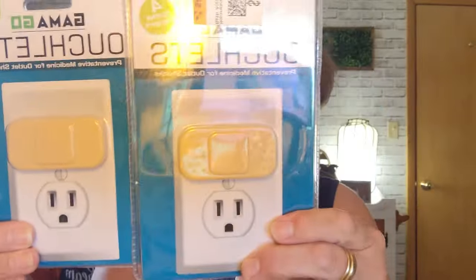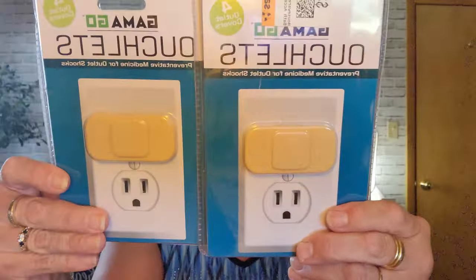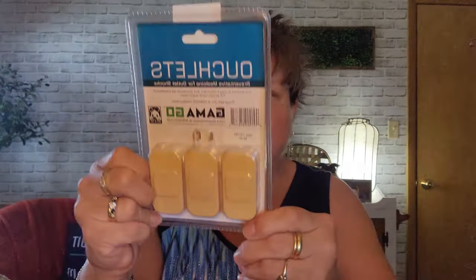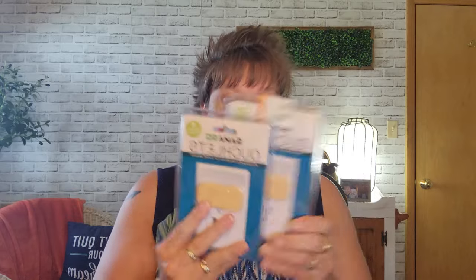$3.49. So I paid what, $1.50, $1.60, $1.75 for both. And they're called Ouchlets. Game Go is the brand, and there's 4 of them in here. So you have one on the front just to show you what it looks like, and then the other 3 are on the back. I just thought that was adorable. Preventative medicine for outlet shocks. Okay, so there you go.